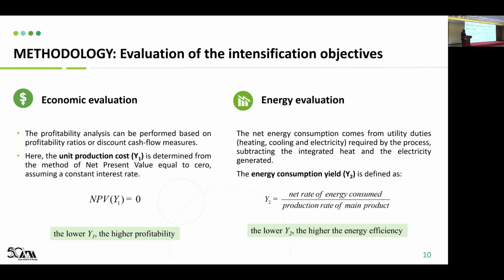Then the energy evaluation. The net energy consumption comes from duties like heating, cooling, and electricity required by the process, subtracting the integrated heat and the electricity generated. So we define the energy consumption yield, Y2, as the net rate of energy consumed divided by the production rate of the main product. So the lower the energy consumption yield, the higher the energy efficiency.